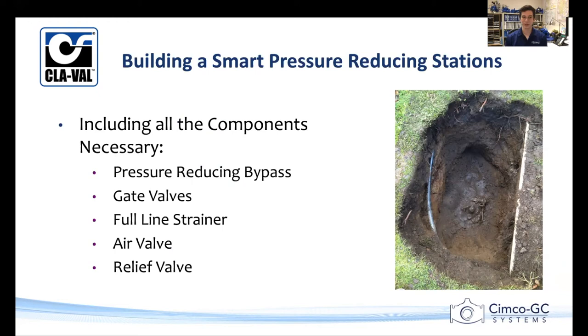So if you need a pressure reducing valve, that's what you need for your pressure reducing station. You should include isolation valves, your bypass if necessary for your flows, your full line strainer to help protect the valve, especially if you have things in your water system, an air valve, specifically if you're at a high point or on a hill where there are vacuum conditions, and a relief valve. All those things are really smart to include in a pressure reducing station.